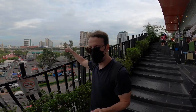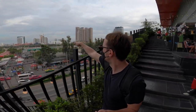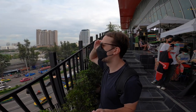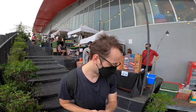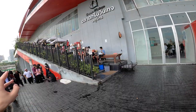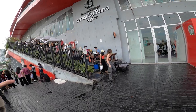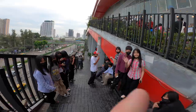Take a look at this view over the city. You've got a clock tower over there. There you've got the market stores in that direction. And I think, if I'm not mistaken, Bangsu is actually on the other side of this shopping mall. Sawadee, hello. It's actually three floors you can access from the outer balcony. So you've got the floor up there, another floor here, and another floor down there.